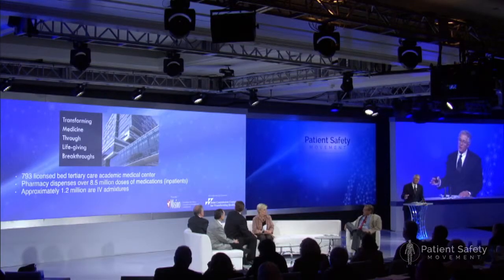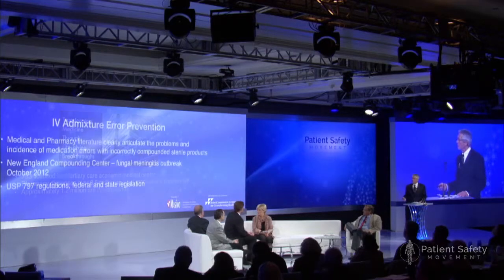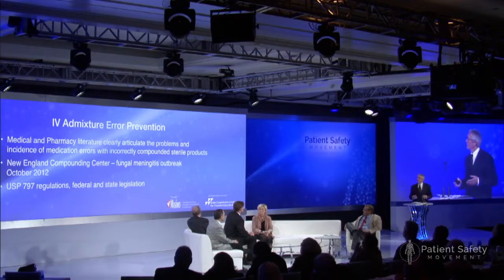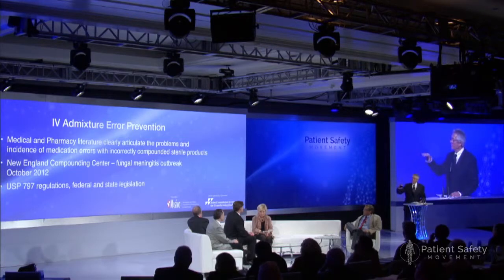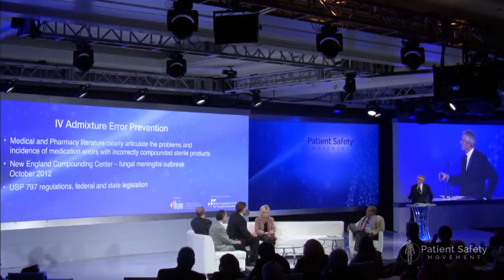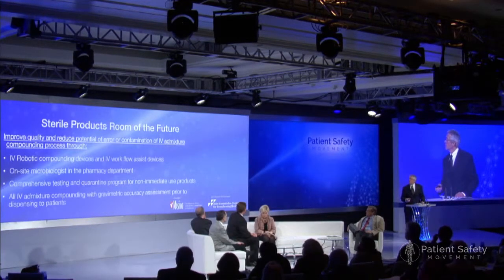And remember, the Farber is part of the Brigham, so a tremendous amount of oncology work is included in that 1.2 million. Bill cites the background for this commitment as the literature clearly articulating the problems and incidents of errors related to compounding. This was heightened for us by the devastating crisis in New England, referenced there, and of course the background of USP 797 regulations.